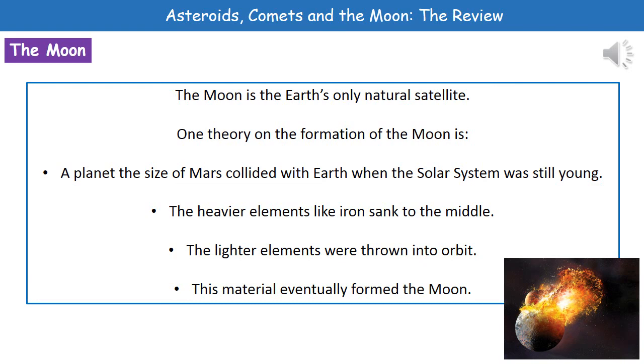As a result of that collision, what we found was those heavier elements like our iron sank down to the middle, and that's what makes up the core of the Earth, which is mainly iron if you remember. And then those lighter elements were thrown out into orbit. And then over time, gravity pulled those lighter elements together, and that then formed the moon.